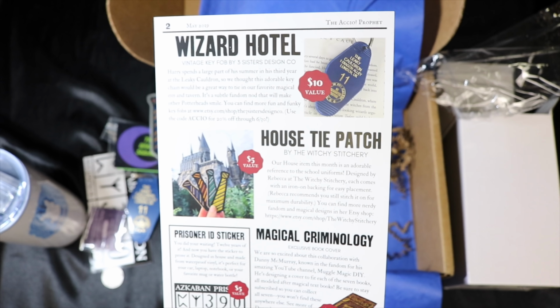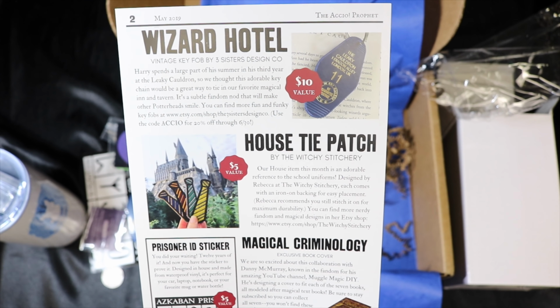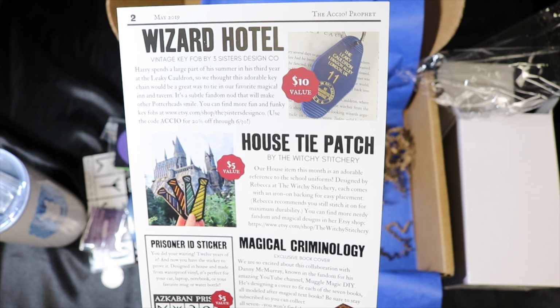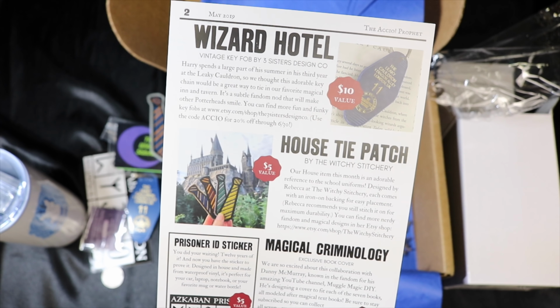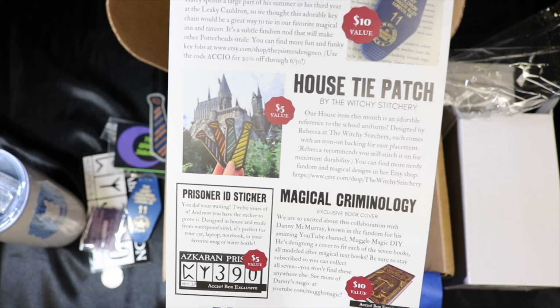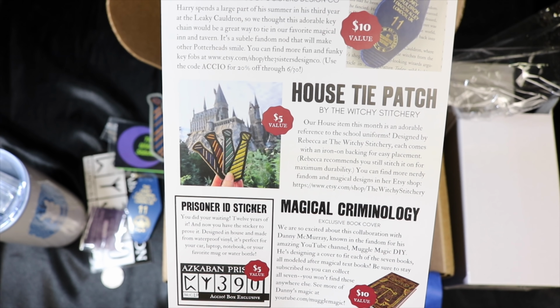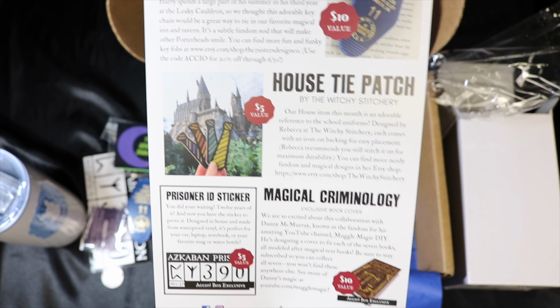And then we have the Wizard Hotel, which is obviously the Leaky Cauldron Vintage Key Fob by Three Sisters Design Company, and that is valued at $10. And then we have the House Tie Patch by Witchy Stitchery, valued at $5. We have the Prisoner ID sticker, designed in-house, on a waterproof vinyl. So again, that could go on your car, laptop, anything like that. And that is valued at $5 as well.